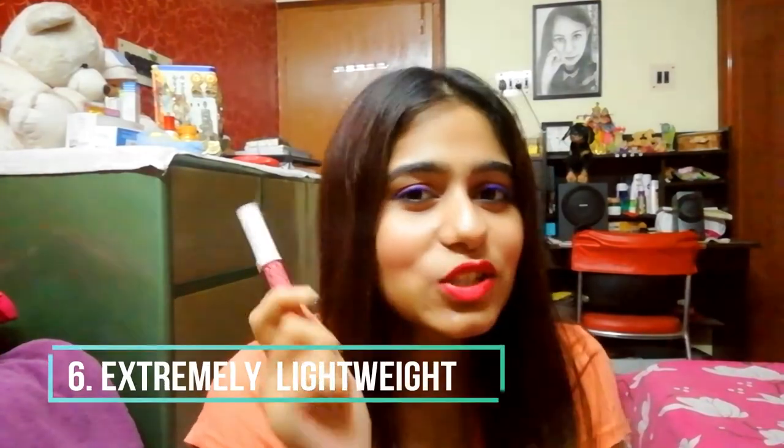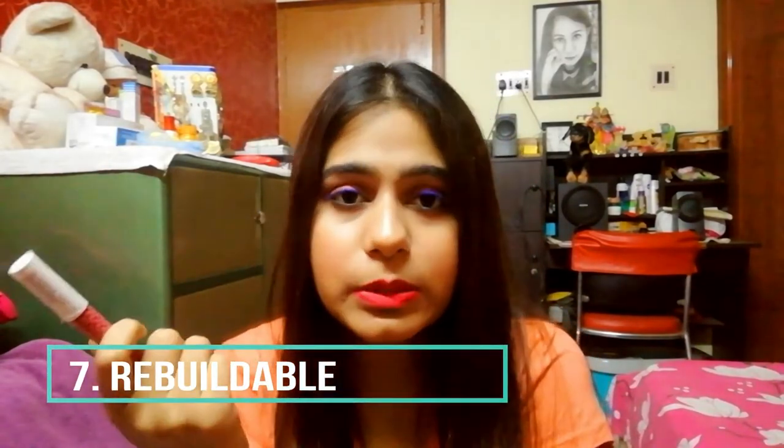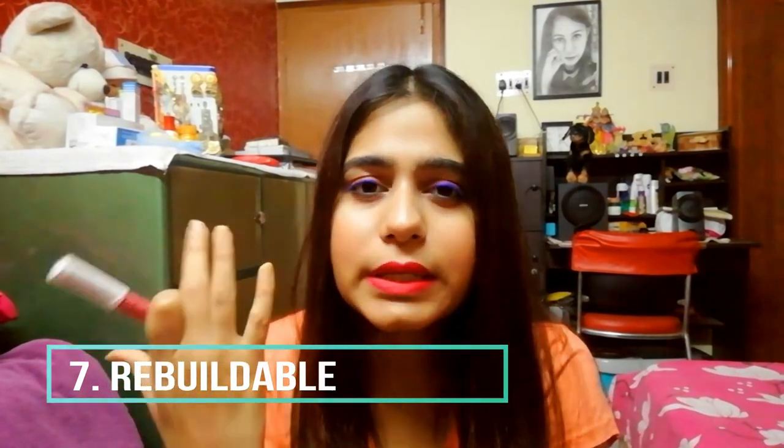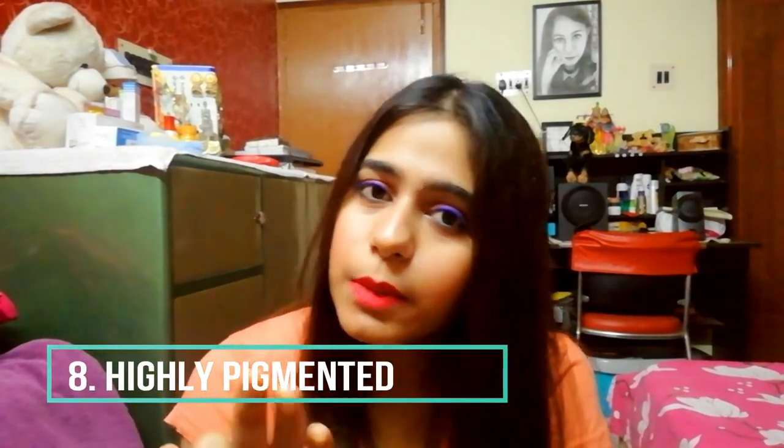Number six, it's extremely lightweight on the lips. You will never feel like you are wearing a lipstick, so it's basically a very good sign. Number seven, it's rebuildable. Whenever you are eating something oily, it will come off from the center or from the corner, but it is rebuildable. It's highly pigmented, so a single swipe could be enough for you guys. Number eight is highly pigmented, which I have already mentioned.